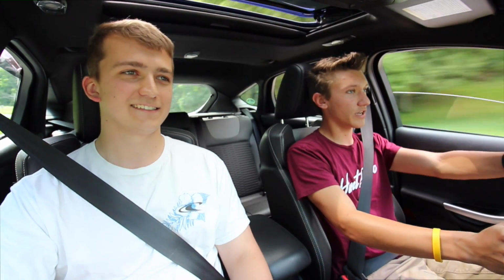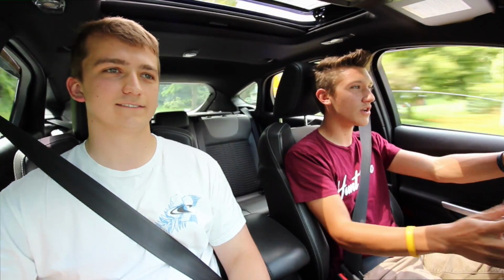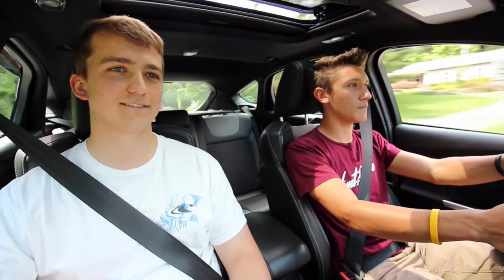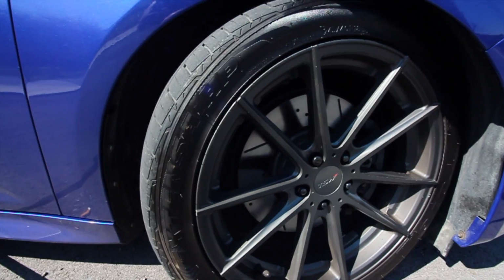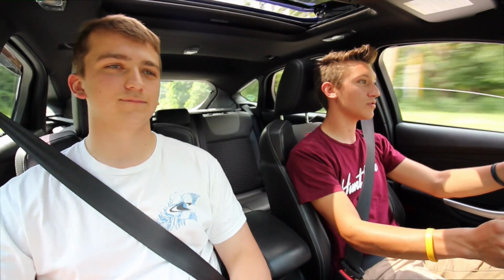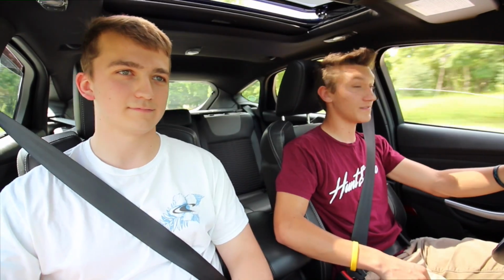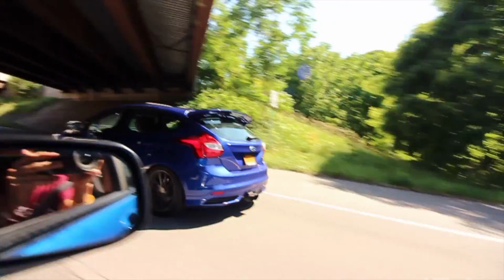Holding it in, like I'm going around that okay, medium turn right there, and I didn't feel anything. Obviously, as I mentioned earlier, it's riding on the Fortune Auto coilovers, and this ride is absolutely planted. Feels amazing, drives amazing so far, and from the pulls he did with us, it gets up and it goes.